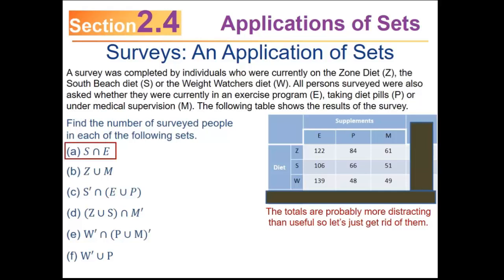Let's answer these questions. S intersect E. S is South Beach diet, E is an exercise program, and intersection means and. So we're looking for the people on the South Beach diet and an exercise program. So South Beach diet is the middle row, exercise routine is the first column, and intersection or and means the overlap. So what do you think the answer is? 106.